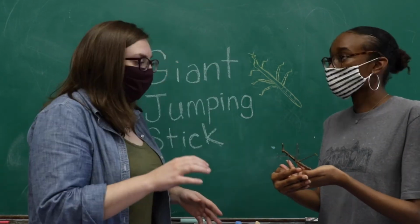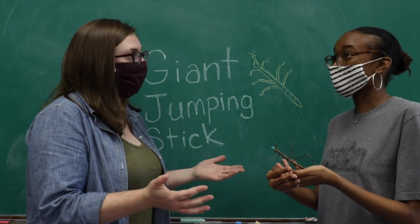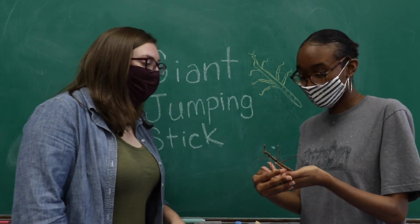Some good mimicry. So their name says giant jumping sticks. Do they jump? Yes. They do? Yes, they jump far. They do? That's good. So they live up to their names. Yes. That's great.